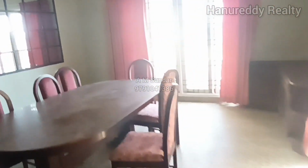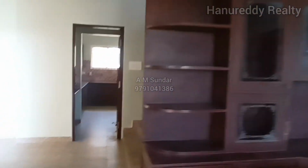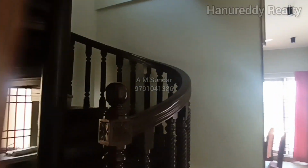And a separate dining area with a view of the swimming pool, and a fully modular kitchen. Inside, spiral steps lead to the first floor.